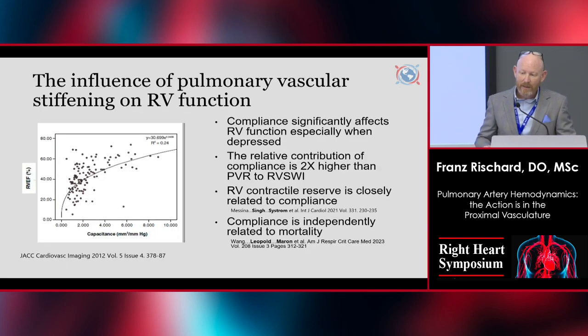If we look at cross-sectional data from Dr. Sands, published quite a few years ago now, he looked at different metrics of pulmonary vascular stiffness. One can see that this relationship is not linear: in the low compliance range there is a more substantial change in RVEF than at the high compliance end. In fact, there was a 2 times contribution of compliance changes to RV stroke work than there was of pulmonary vascular resistance.